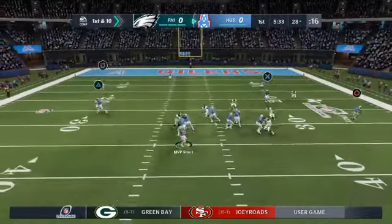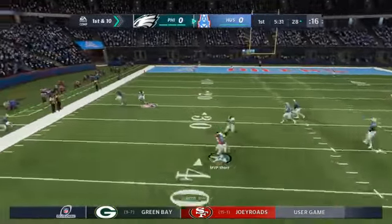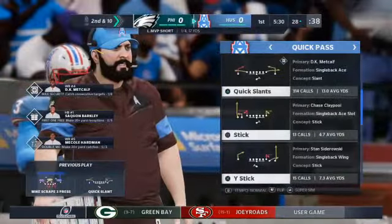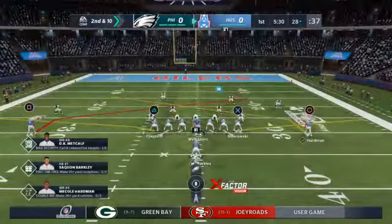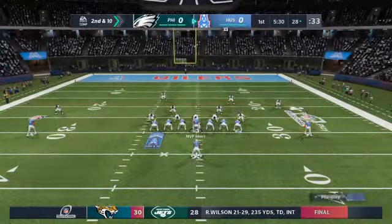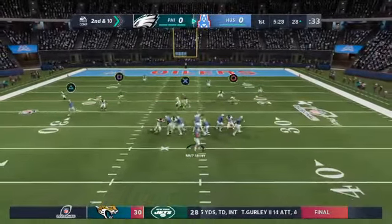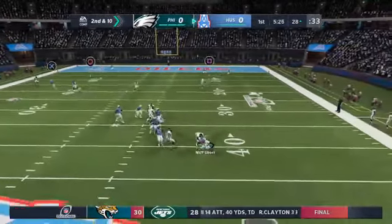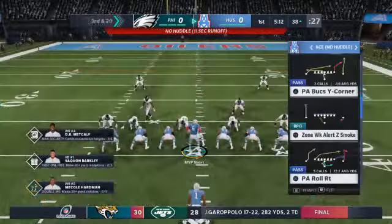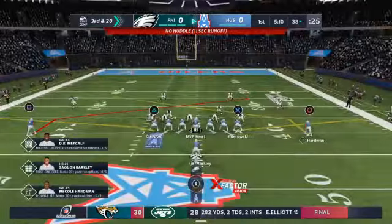Off you go. Being chased out left. And seeing no options, he just tosses this one away, incomplete. Now that'll bring up second down. And he can't find a receiver, and he's brought down. Quarterback taken down and sacked.